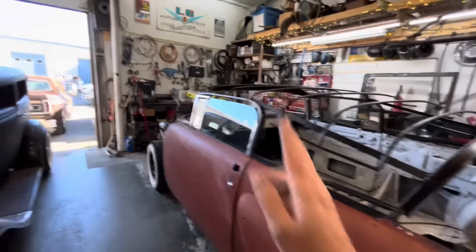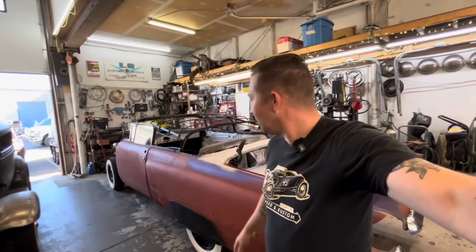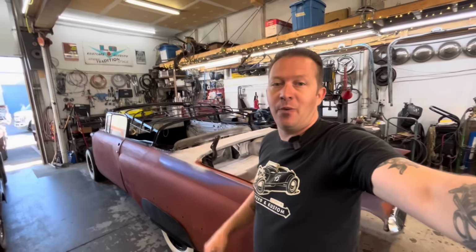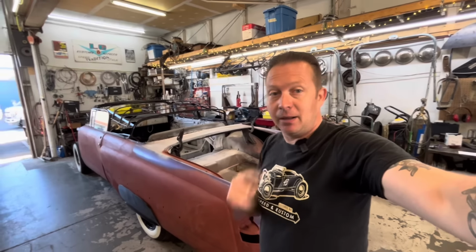My friend Ross Galitsky owns this car now. He bought it about 5 years ago. He's been trying to buy this car since he was 15 years old. He finally has it. Unfortunately, it's pretty far gone from what he originally wanted when he was 15 years old and saw it. But he's doing his best to restore it and recreate it to what it was.